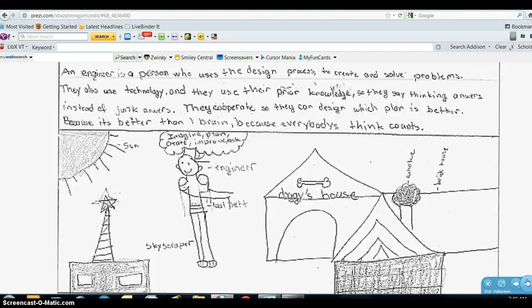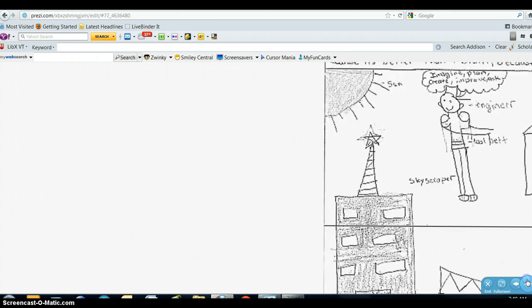What is an engineer? An engineer is a person who uses the design process to create and solve problems. They also use technology, and they use their prior knowledge, so they say thinking answers instead of junk answers. They cooperate so they can decide which plan is better, because it's better than one brain, because everybody's thinking counts.